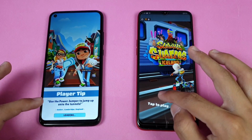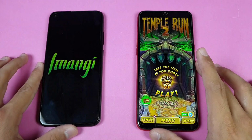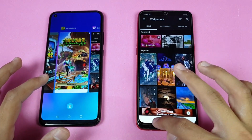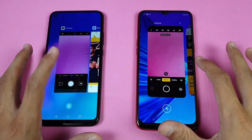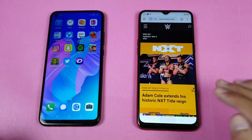Subway Surfers, that is not refreshed on the Realme 5S, but on the Y7p. Temple Run 2, that is again refreshed on the Y7p. Zedge, that is not refreshed on both phones. Let's see Twitter, no refresh. Last, we are back to the internet browser where we left off, that is only refreshed on the Huawei Y7p.